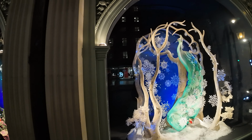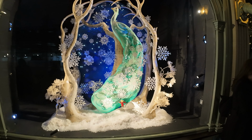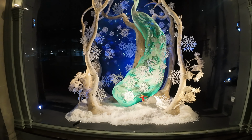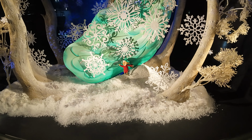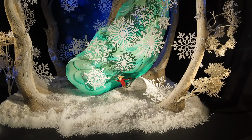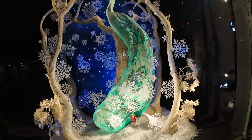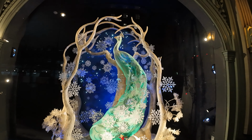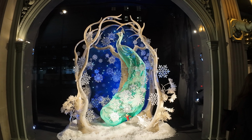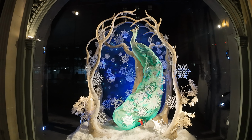And this one doesn't actually have a light. So this is just a window, but each one's going to have a mouse, which is fantastic. And on this one, the mouse is down the bottom here, turning the handle, which is turning the cogs on the peacock. Lovely. I'm so pleased. Fortnum and Mason have gone with their Christmas decks and they've gone with their windows already.